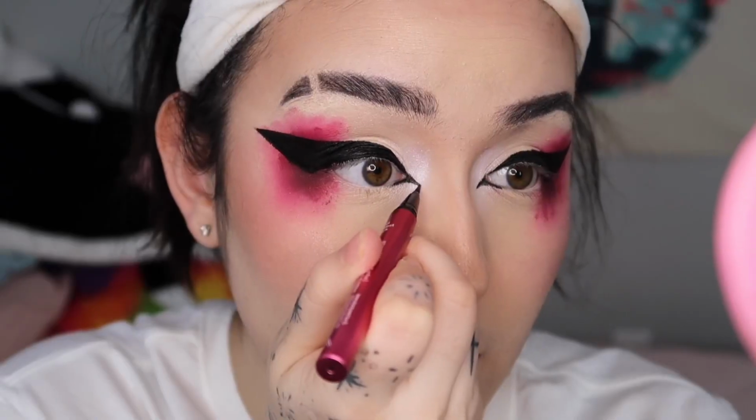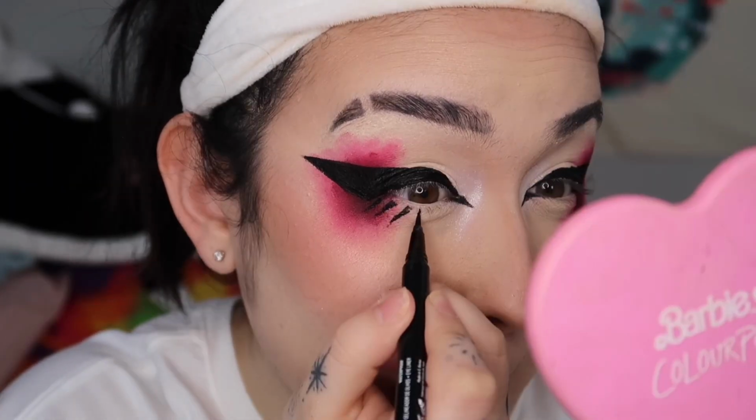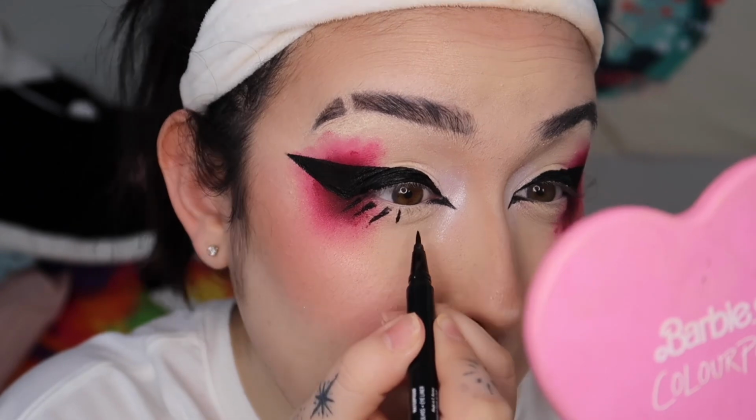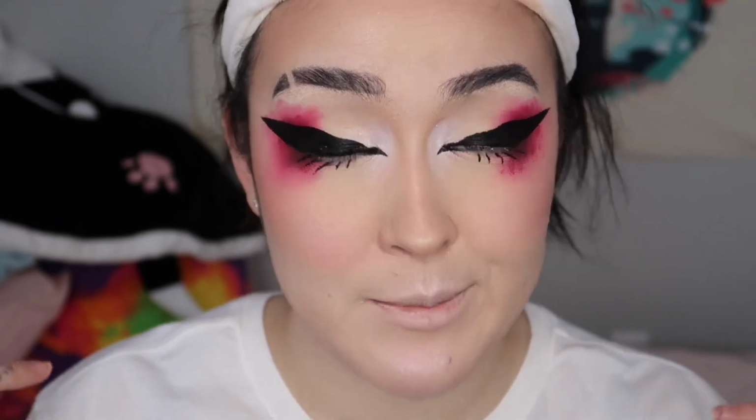A cute inner corner moment. Okay, I went ahead and did an inner corner and bottom lashes off screen. If that's something that you're interested in seeing, comment down below and I'll make sure to make a video specifically on that so I can really walk you step by step, product by product, how I get my watery ass eyes to cooperate with this e-girl aesthetic.